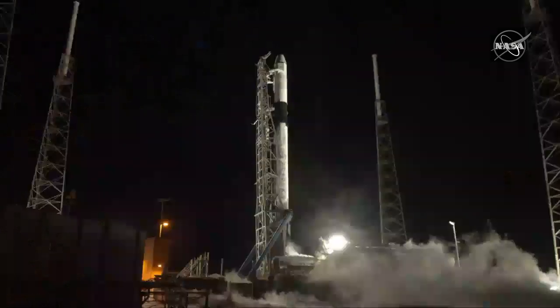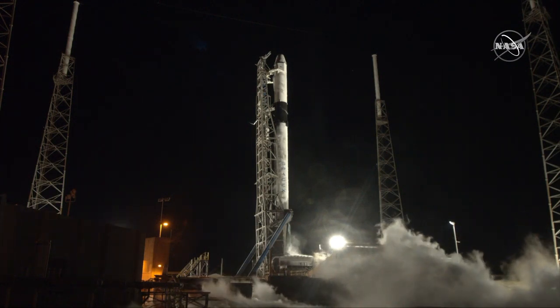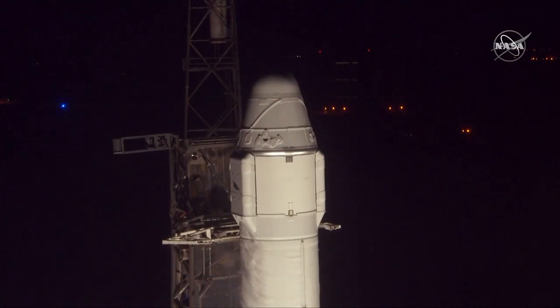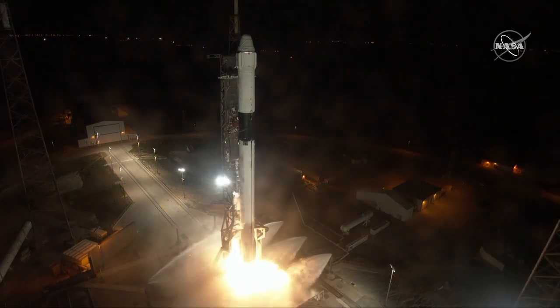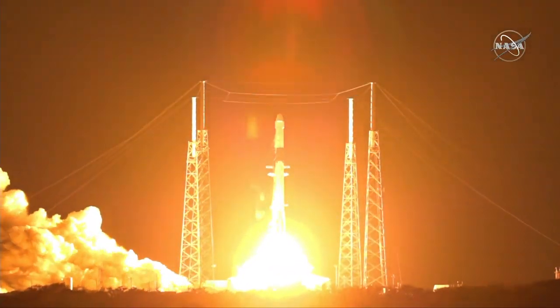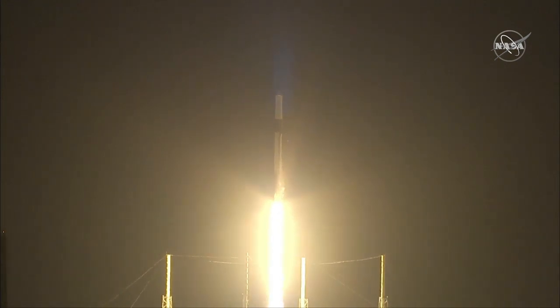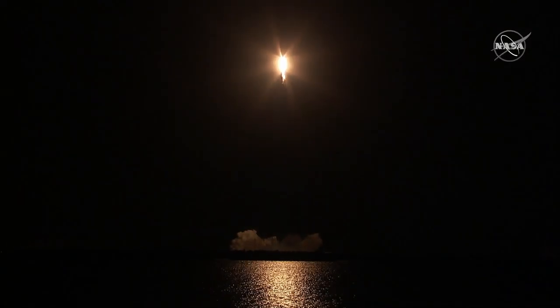T-minus 15 seconds. 10, 9, 8, 7, 6, 5, 4, 3, 2, 1, 0. And liftoff of the Falcon 9 rocket and cargo Dragon on the final flight of the Dragon 1 spacecraft, taking research designed to improve life on Earth and lead discovery in space. So the vehicle begins pitching downrange to get into its proper ascent for orbit.